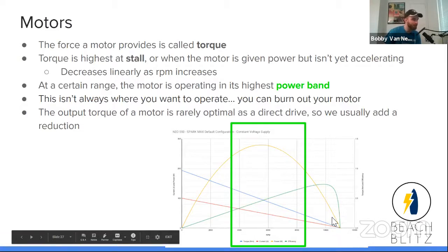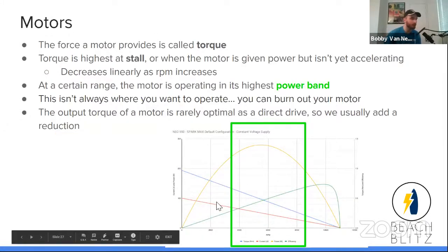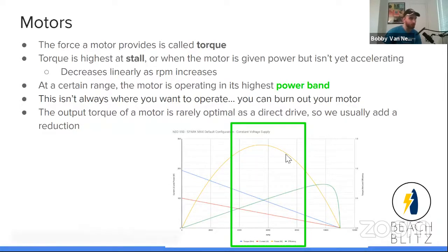And this is for the NEO 550. As we go from 0 RPM to 11,000 RPM, our torque will linearly drop. But remember that power equals torque times velocity. As our torque drops, our velocity increases, which is this RPM down here, so that obviously increases linearly along the x-axis. So you're multiplying torque by your velocity, and you're creating this power curve. This is the amount of power output in the motor, so this is how quickly you can accomplish a task. If you're designing your mechanism and you want it to do a high power task very quickly, you might want to design it to operate somewhere within this power band.